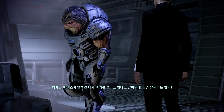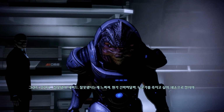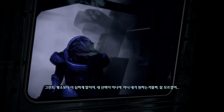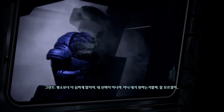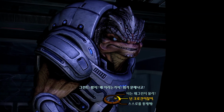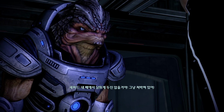Chambers said you're tearing up the place. Something wrong? Something is wrong, Shepard. I feel wrong. Tense. I just want to kill something. With my hands. More so than usual. Like it's not my choice. Like I just want to... I don't know. See? Why do that? What's wrong? I will not tolerate outbursts on my ship. Get a hold of yourself.